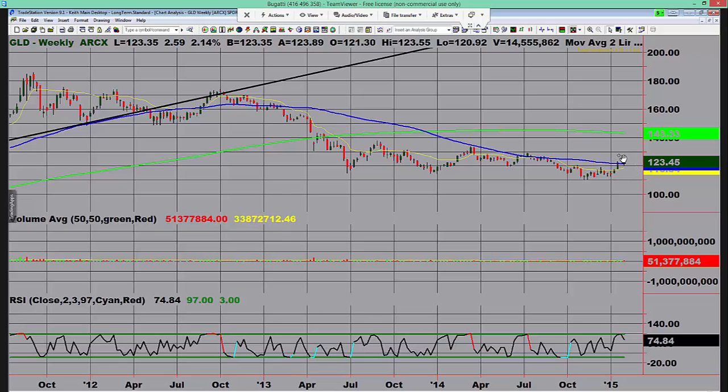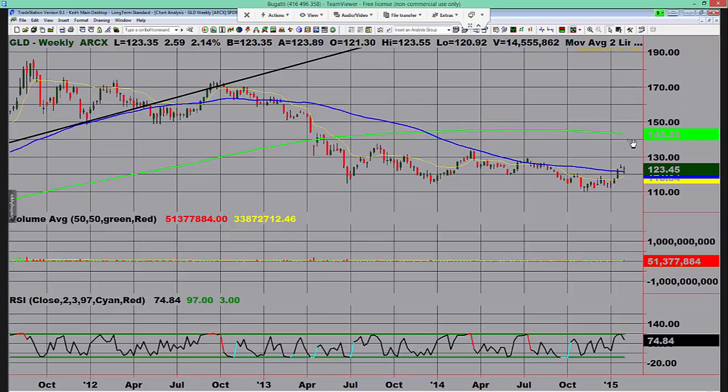And if we power out of this little flag formation, we can certainly get a rally back up to the 140 level, which would be a potential $170 move in gold bullion.